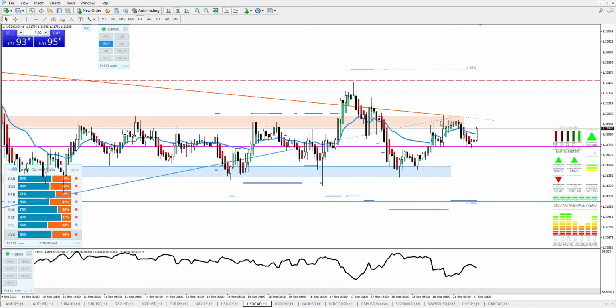Dollar CAD 13260 and 13109. Monthly pivot is there, 13171, and we've got bullish MAs. So it's looking quite good technically, but sentimentally, it's not in a really good place. If they sell it, it can come up. So keep an eye on that average.